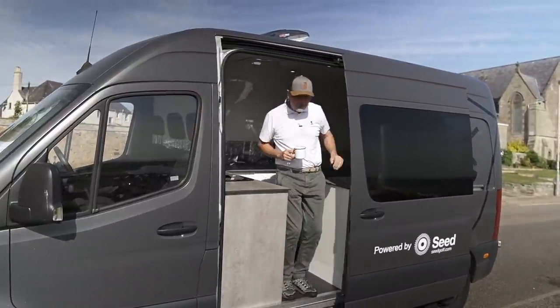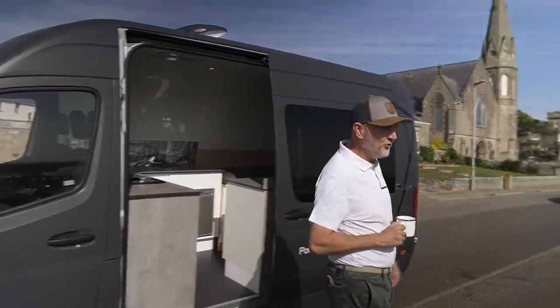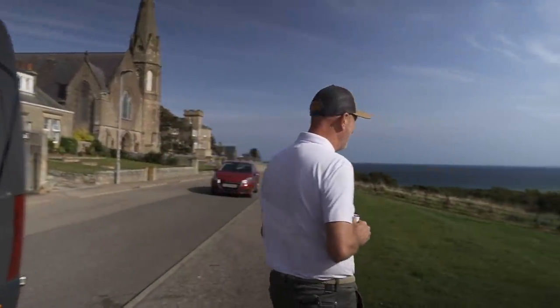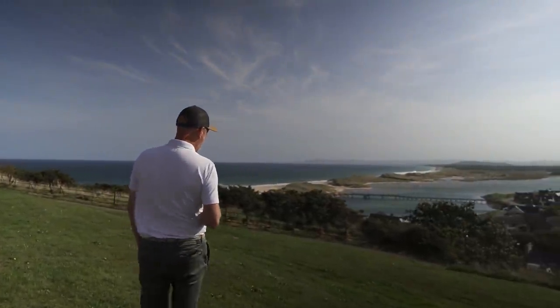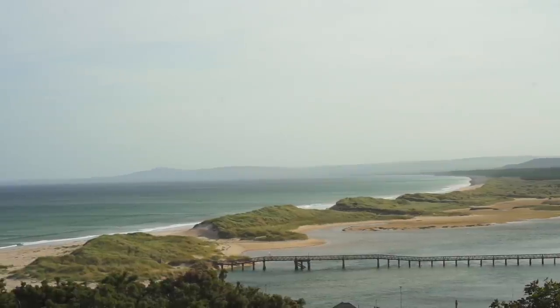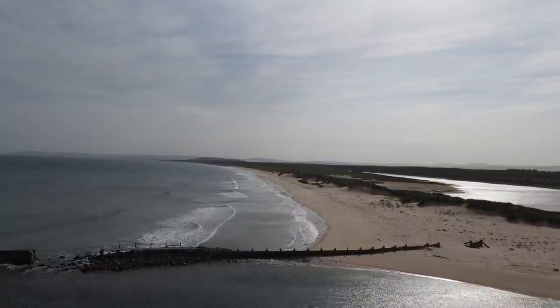Well, don't worry, we are going to play some golf today, but we thought we'd start off here. We've just stopped off for a coffee in what is possibly one of the best views I've ever seen in Scotland. Just look at that. Wow. We're on the Moray Firth, and we'll be at Hopeman Golf Club very soon. But for now, just taking that view. Not to be confused with Barbados. Wow.